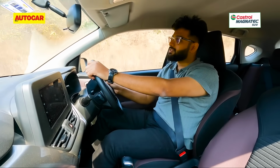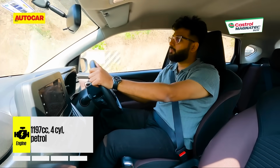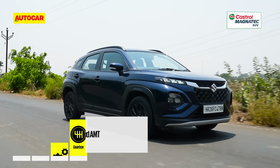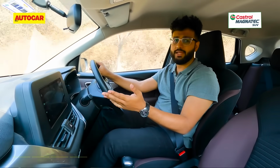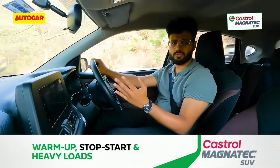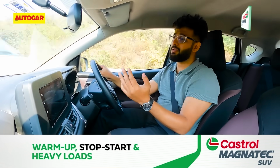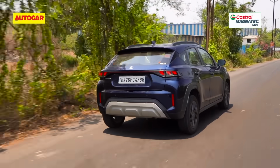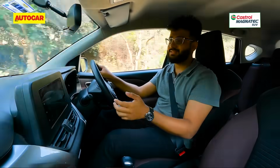The Maruti Suzuki Fronx is powered by a rather familiar 1.2-litre naturally aspirated petrol engine, and mated to it is a 5-speed AMT gearbox. Now it makes 90 horsepower, which is plenty, and 113 Newton meters of torque, which is also quite enough. And especially when you compare it to the Magnite's figures that are honestly very, very low, this thing looks like it doesn't even belong in the same category.